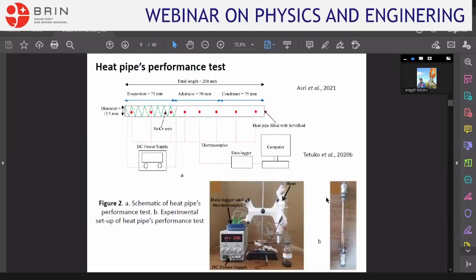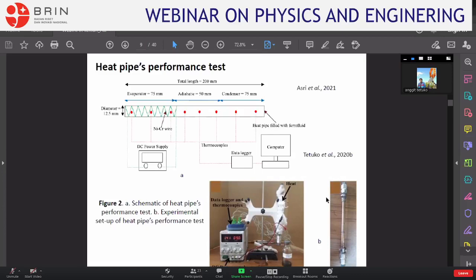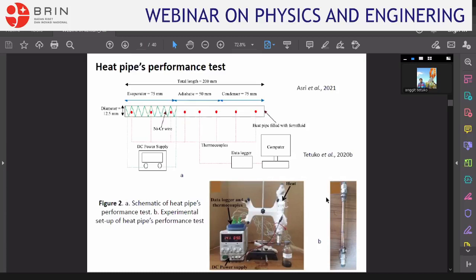Usually, if we want to test a heat pipe as a thermal management device, we have to prepare several pieces of equipment. For example, in this slide from our published paper, Asri et al. 2021, we prepare the heat pipes by heating up the evaporator section using the Joule heating method, by attaching a nichrome wire and then varying the power supply. We also attach several thermocouples that are connected to the data logger and computer to monitor the temperature distributions.